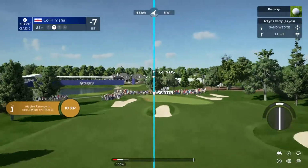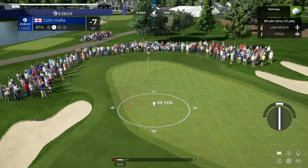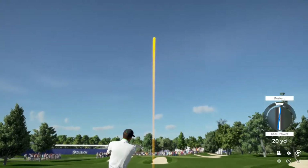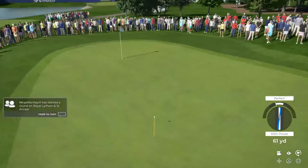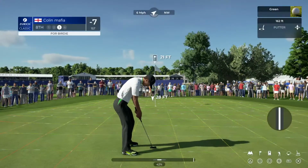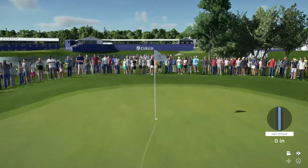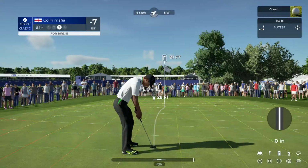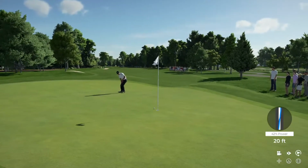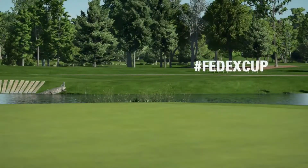Time for the second shot at the 8th. Well, that's a handy shot. Putting for birdie. Oh, I like the look of this. That's a good putt to make. We'll take that. And with that, he'll move to 8 under par.